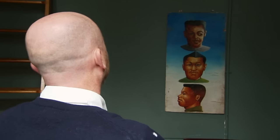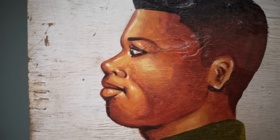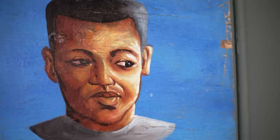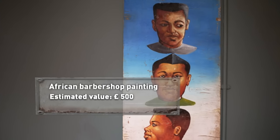Pictures like this were originally used in Africa to display the latest hairstyles. This one dates back to the 1950s and could be bought as a quirky item by a modern barbershop or simply as a design piece in a home. It's worth around £500.